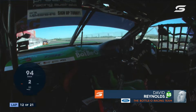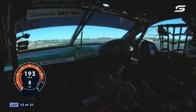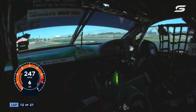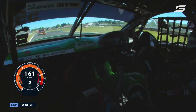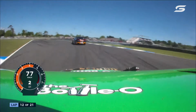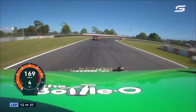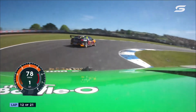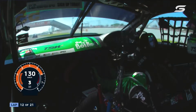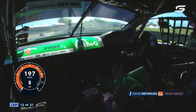On board with David Reynolds here for a full lap of Pukekohe Park. Catch up the gears here. 10 to go when you cross the line.